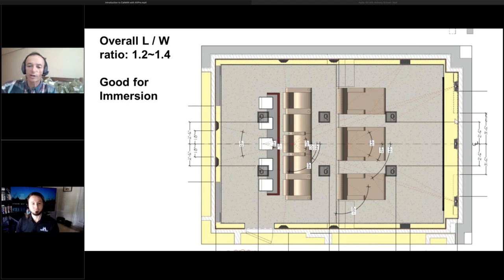If they're up too high, it's not going to image at the right place. And the bigger the screen, the bigger that difference between the sound and the picture is going to be. So typically somewhere between the middle of the screen and 6 or 8 inches above your seated ear height works well. The side speakers should form an angle to your seat of somewhere around 100 to 110 degrees, between 90 and 110 degrees.